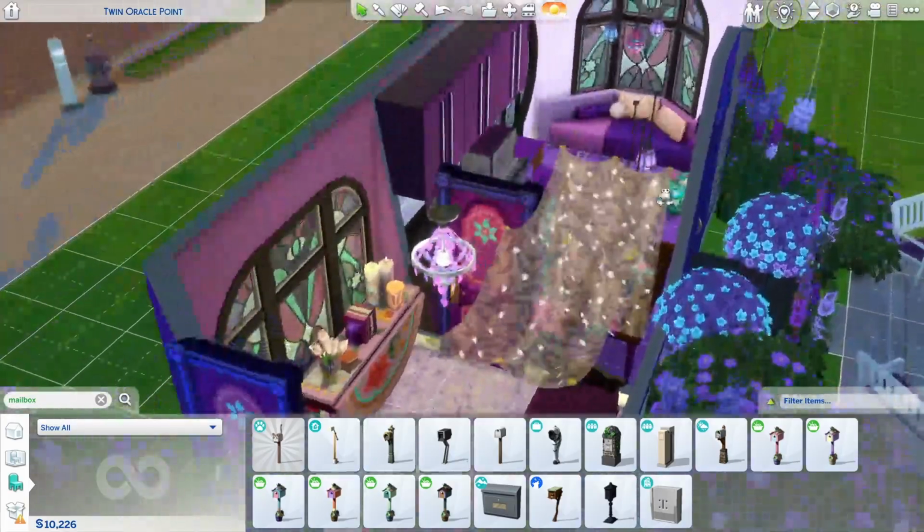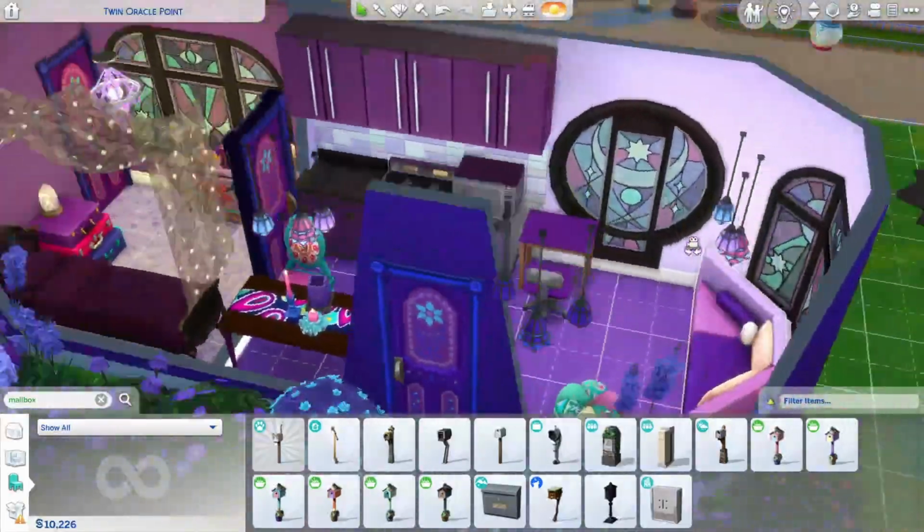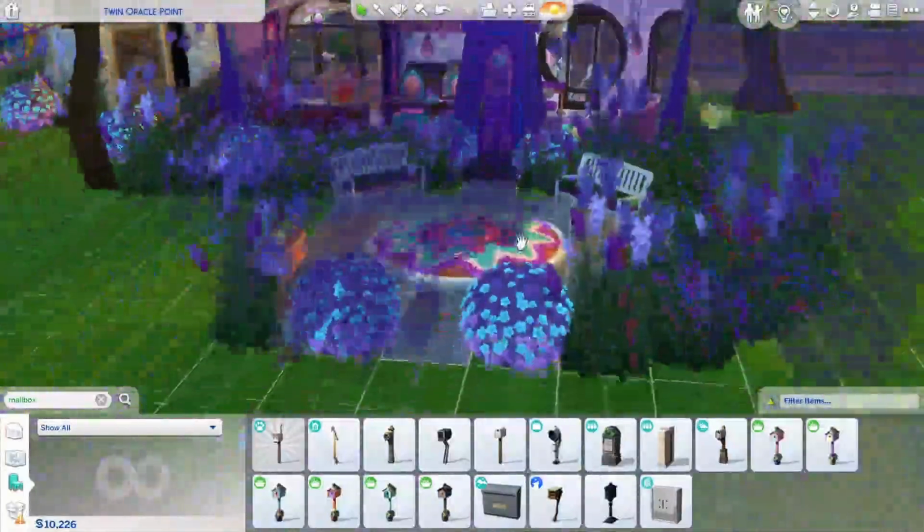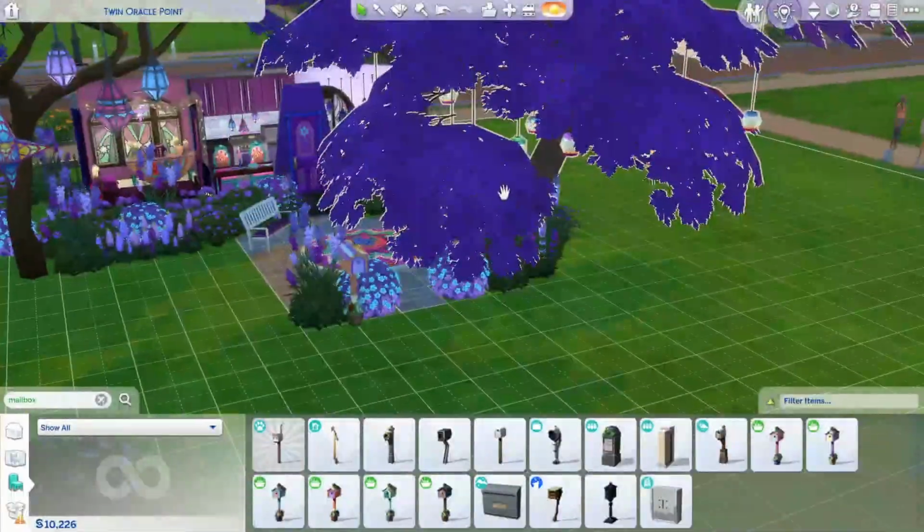So that's the whole thing. It's really small, but I absolutely love it. It's so cute. So that is purple.